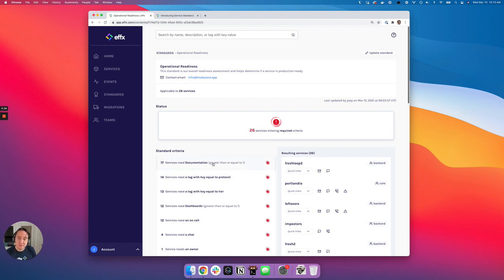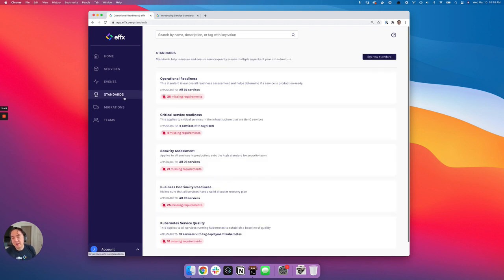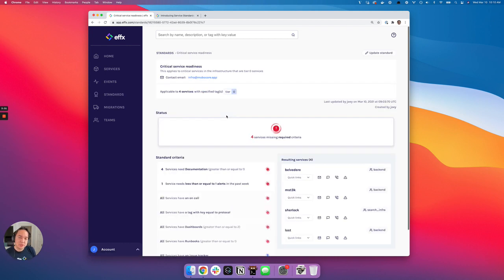17 services need documentation defined. 14 services need a tag with protocol that describes what protocol it's using. 13 services need a tier, and so on and so forth. But if I click back over to standards, you can see that there's been a handful of different types of perspectives and groupings that have been targeted for our standards product. So if I click on critical services readiness, this shows our targeting in action.